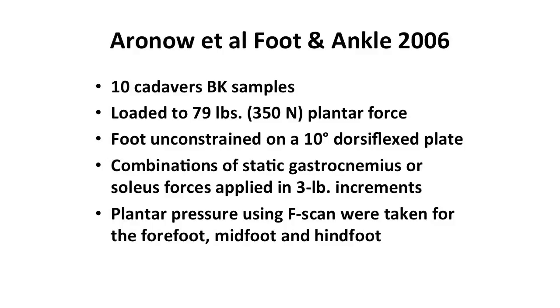Continuing Aronow et al., Foot and Ankle 2006. They looked at 10 cadaver samples. They loaded it to 79 pounds of plantar force, which is 350 newtons. The foot was then placed unconstrained on a 10-degree dorsiflex plate, and then combinations of static gastrocnemius or soleus forces were applied in 3-pound increments. The plantar pressures using F-scan were taken for the forefoot, the midfoot, and the hindfoot.